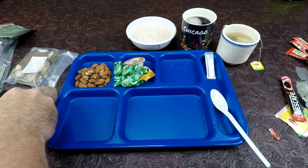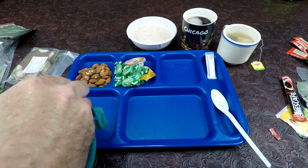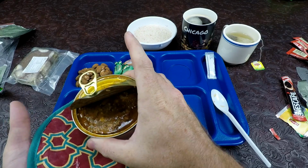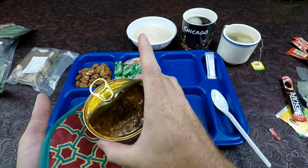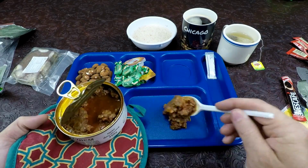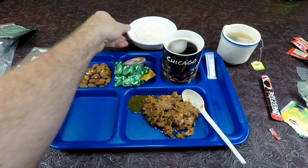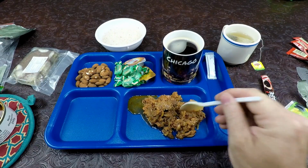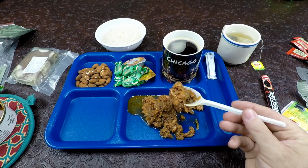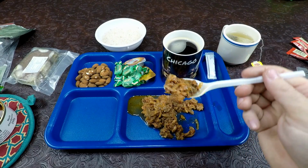Okay, so our meat and vegetables are done. And you can see what I was talking about, it's almost overfull. I'll try to maybe scoop this out of here and not have a total freaking mess. Yeah, it looks like some beef, some cabbage, possibly some onion in it.